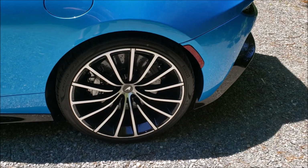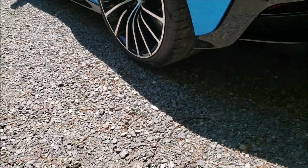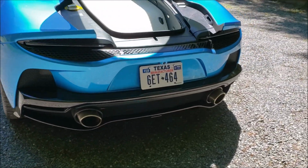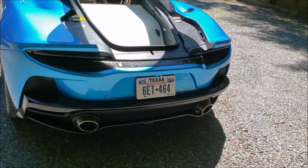Got some serious tires on this thing. They're so fat in the back. They look like Fred Flintstone's tires. You've got the twin pipes, and the car has got a nice burble to it. It's not super loud. Your neighbors won't hate you.